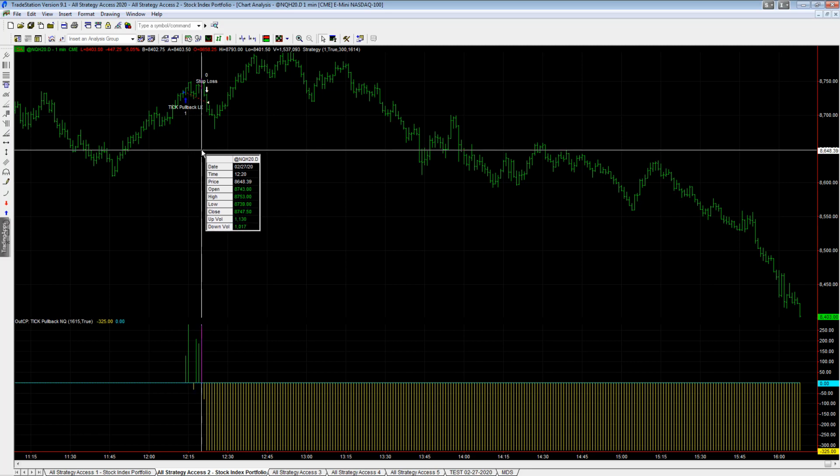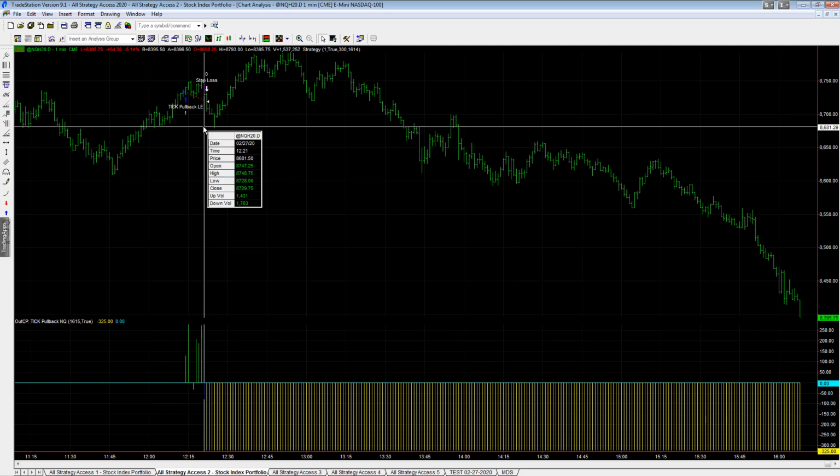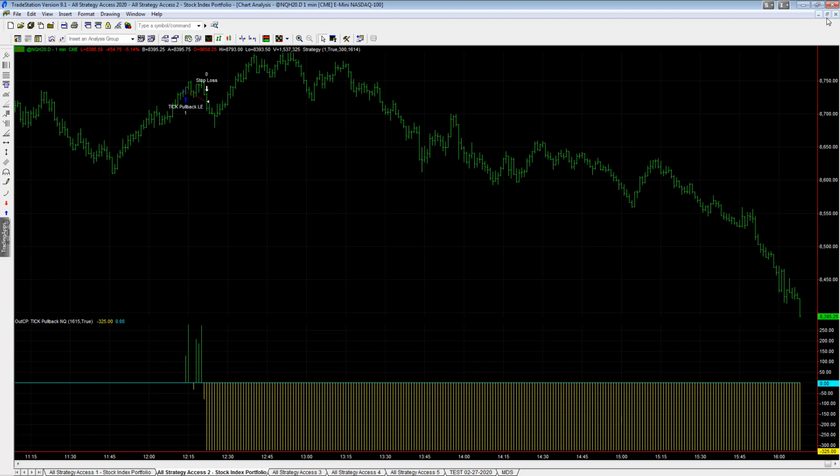So almost a $400 gain. So you could have had a $300 profit target. That would have put you ahead on the day. And so you see the market just selling below 8,400 now, really selling off.